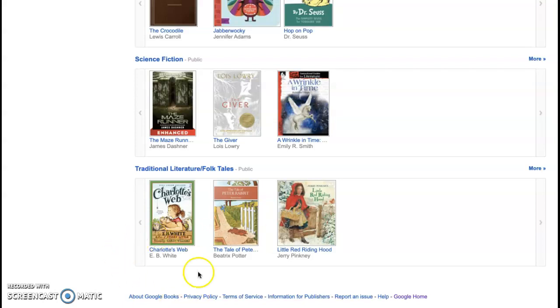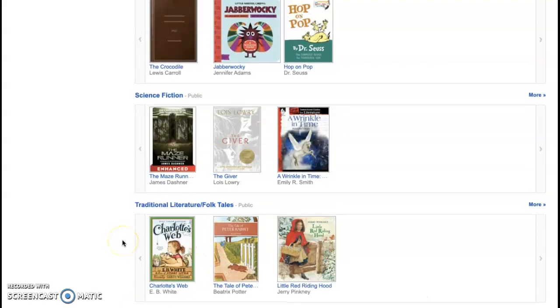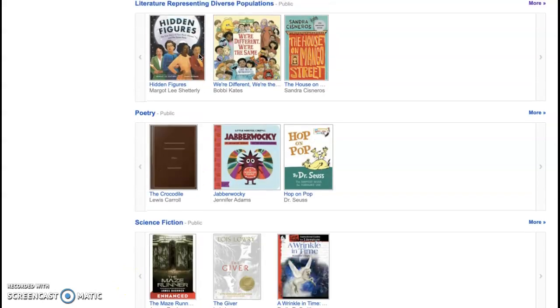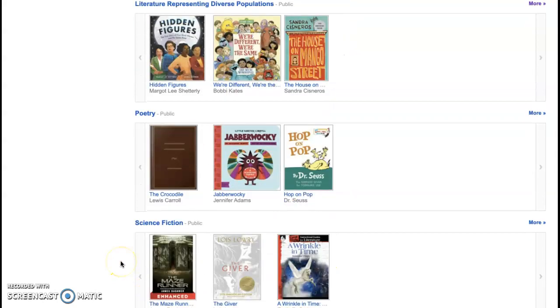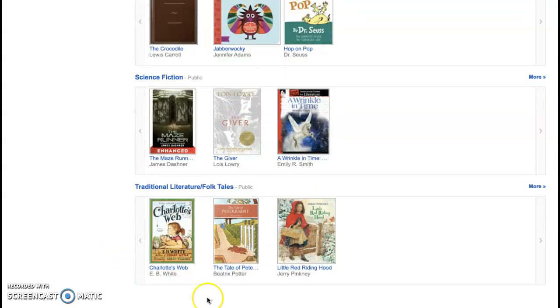And I think, during light reading time where I just read stories to the children, I could probably incorporate some thicker books. Because I definitely would want them to read picture books like We're Different, We're the Same on their own, as well as Hop on Pop, Jabberwocky, The Crocodile. But maybe thicker books, just trying to introduce them to more traditional literature.